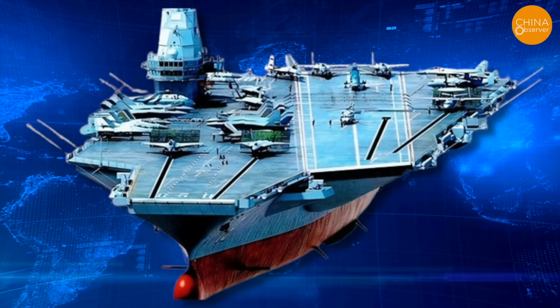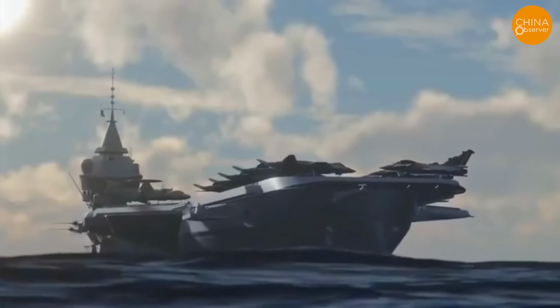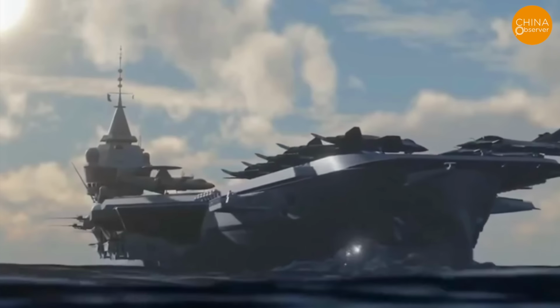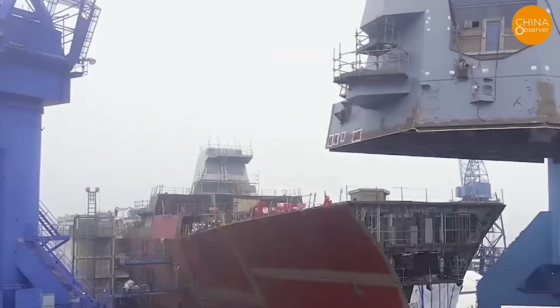The depth of the ship's hull needs to be at least 12 meters, but the Bohai Bay has minimal tidal variation, meaning the window for launching large carriers is largely limited. It would either depend on favorable weather or require significant modifications to the dry dock.